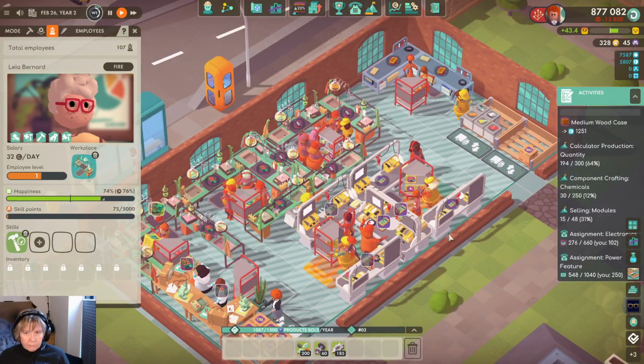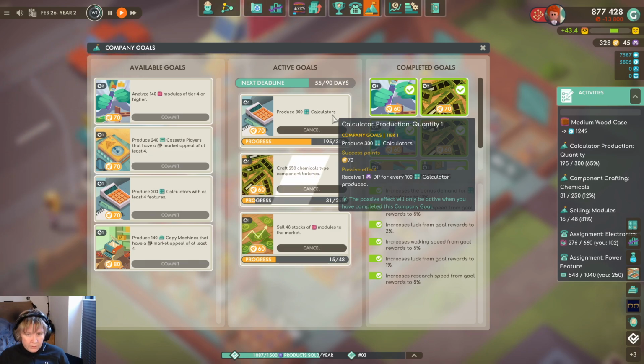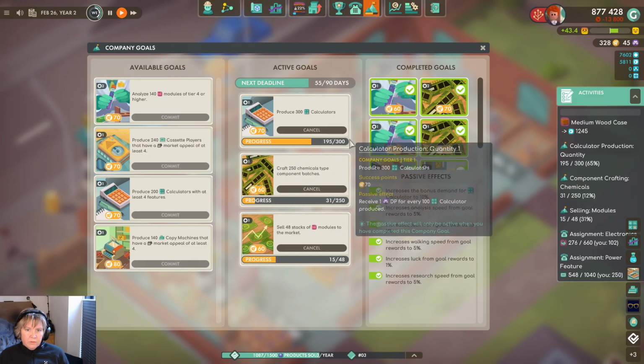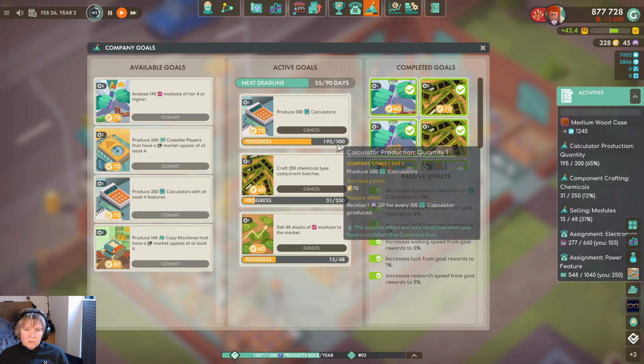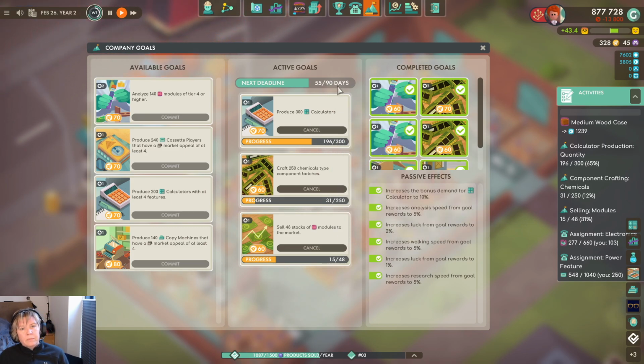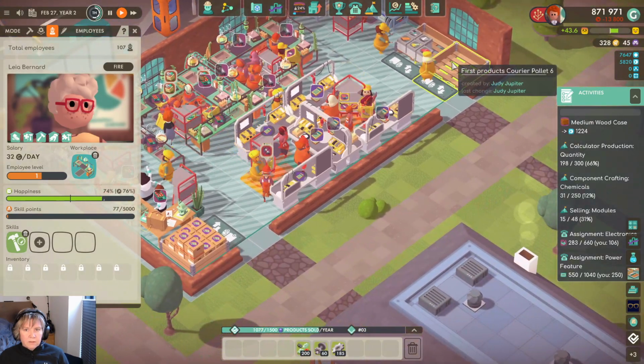Pardon. So, produce 300 calculators. We are about halfway through. Well, we might make it in time. We're a little bit past halfway through the days, but we're almost 2/3 of the way. These other ones, however, I don't think we'll be able to do unless we specifically go and sell modules.